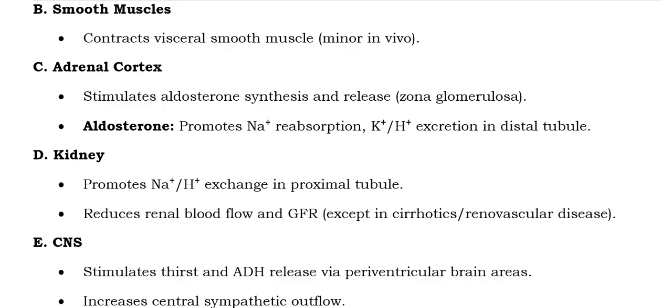It also generally tends to reduce blood flow to the kidneys and lower the glomerular filtration rate, the GFR, a key measure of kidney function. Although there are exceptions. In some situations, like cirrhosis or renal artery problems, Ang2 can actually help maintain GFR. Understanding those nuances is important for folks studying on KMR Advice.